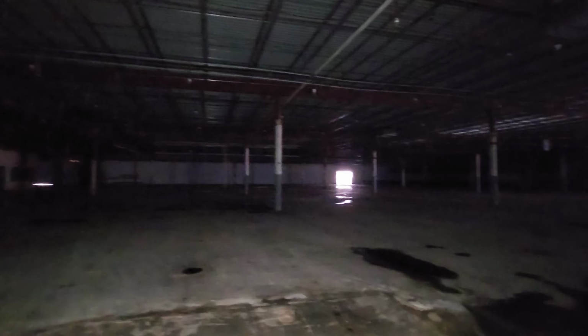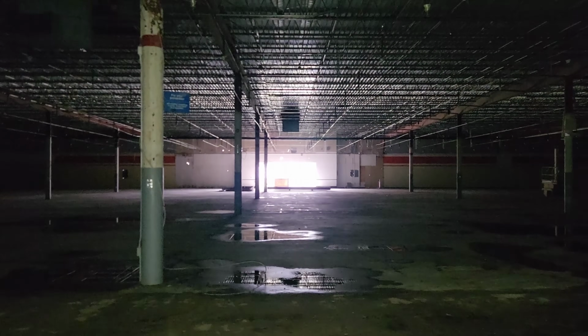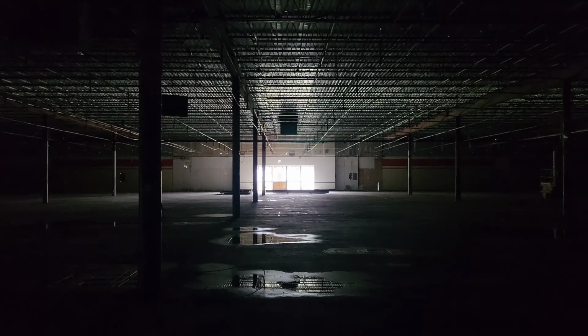Even when exploring, take nothing. Leave nothing but footprints. This place is so bad. Hope you enjoyed. Gives you an idea of how dark it really is in here.